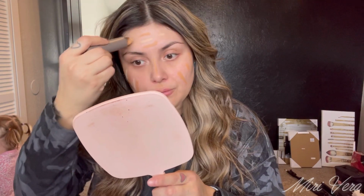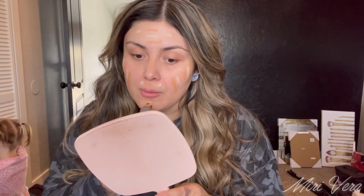Okay, so we're going to start with the older one, which is Buff, and it's just a tiny bit too dark, as you could tell. Usually when I purchase foundation, especially at the drugstore, Buff is what I look for in the title. So when they contacted me for the PR, I just figured, oh, it's Buff, it'll work for me. No, it's too dark, it's way too dark.